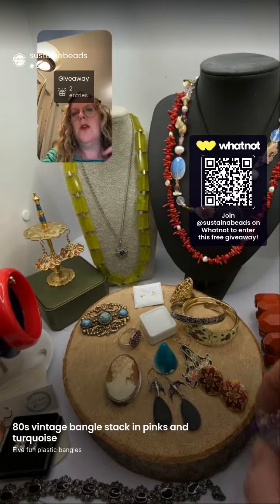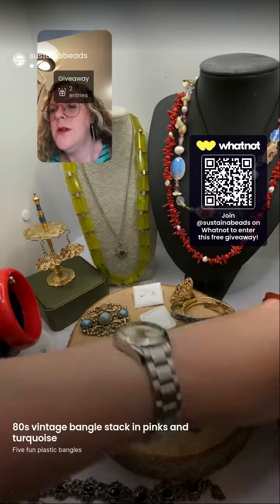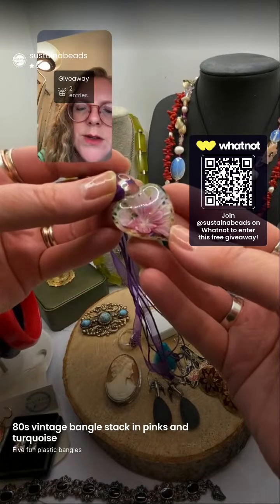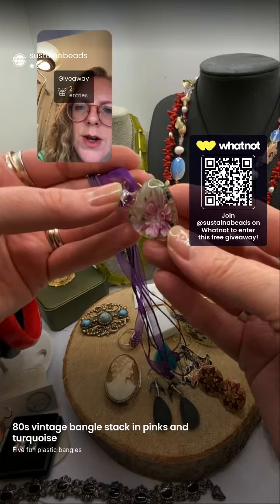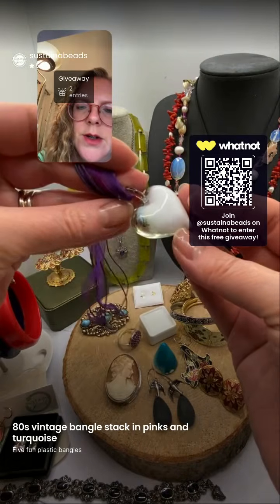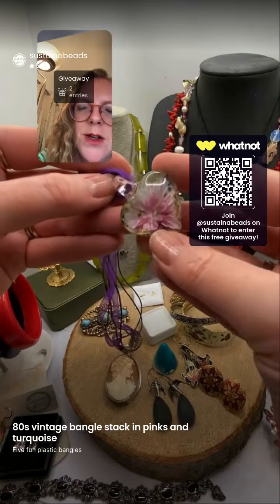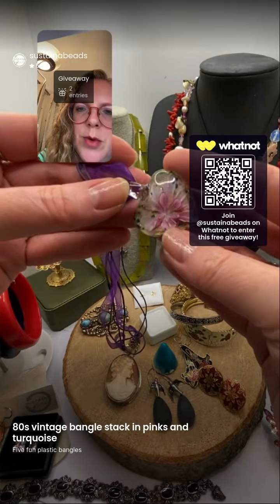I've got another glass one next. This is just a really stunning piece of glass work. So it's a flower. I don't know, how do they do that? It's amazing. I'm assuming it's lamp work.